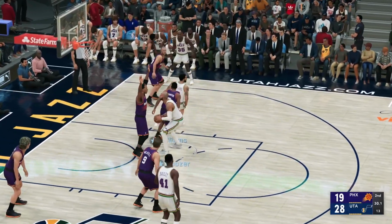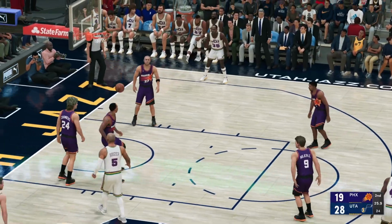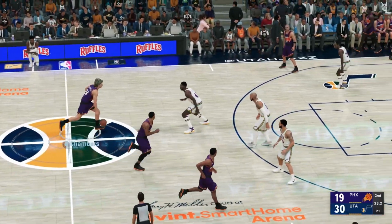It's Williams, high post. Johnson on him. Here's Boozer. And the bank shot is good. And the Jazz lead by 11. There's 25 seconds left in the second quarter.